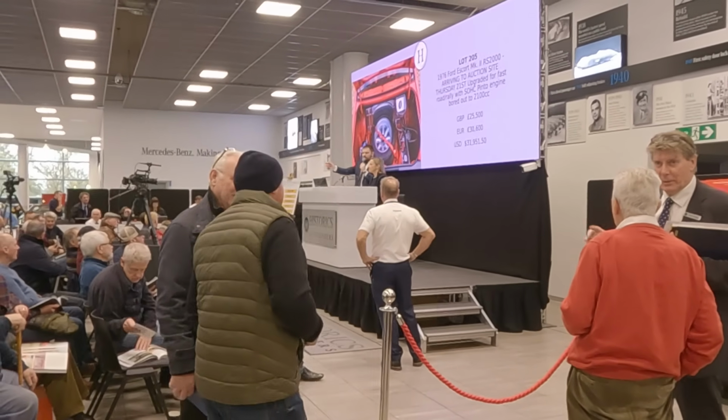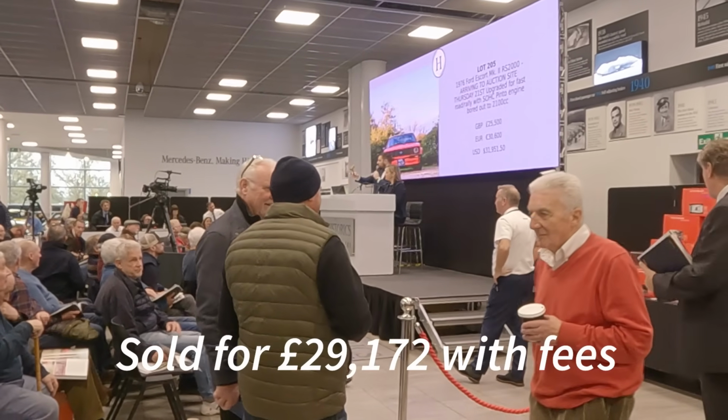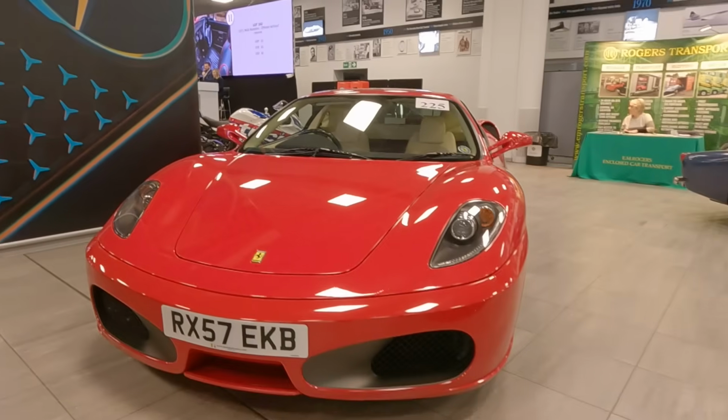Here is the RS2000. Well, it's going to make over reserve, so it looks like I'm not the only one who likes this.